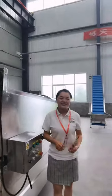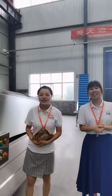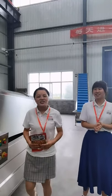So you must be very interested in this seasoning machine. It can be used not only for nuts but also for other products. So if you like this machine, contact us. Leave your message and your contact, and also your email, WhatsApp, and others.